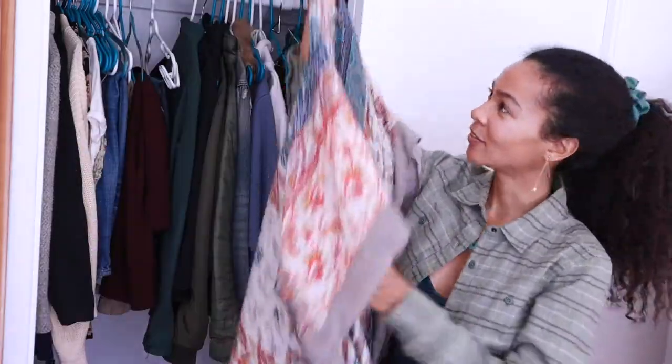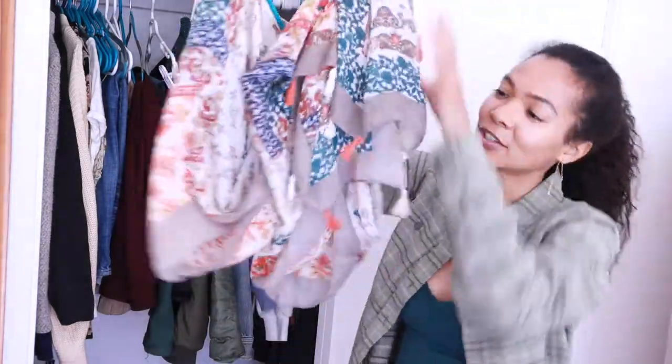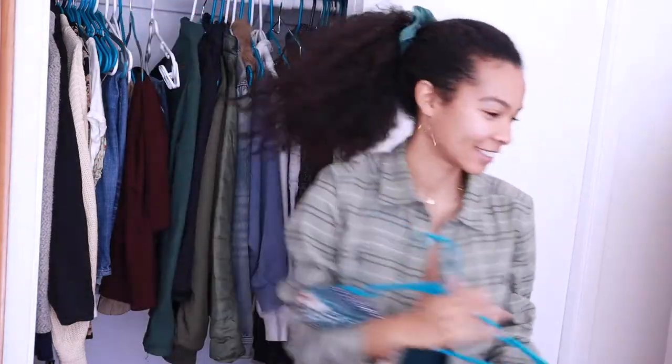This is so beautiful. I got it from Free People, and I've only worn this once. But look at the detail on the bottom. So beautiful. I'm gonna think about this.